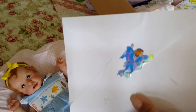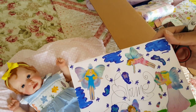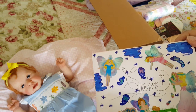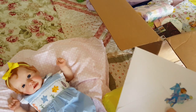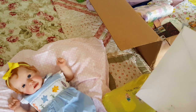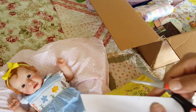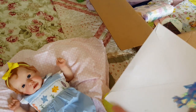Look at the sticker. Look at that. Wow. Beautiful. I have every single one of her cards, and every time I am just blown away with her artwork. Beautiful. Okay, so let's open this up. I have these extra sharp scissors here, perfect for opening cards.